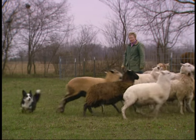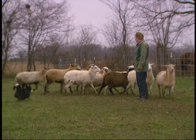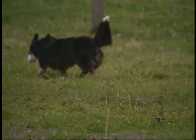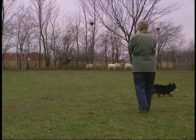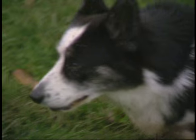The Cardigan was developed to work cattle. And the thing about the short legs is that they're below kick height. Cow kick height is approximately 12 to 14 inches, and the Cardigan standard says they should be no taller than 12 and a half inches. Ingrid, wait me. Hurry. The height is not an advantage, though, when you work sheep. Sheep don't tend to take them very seriously.